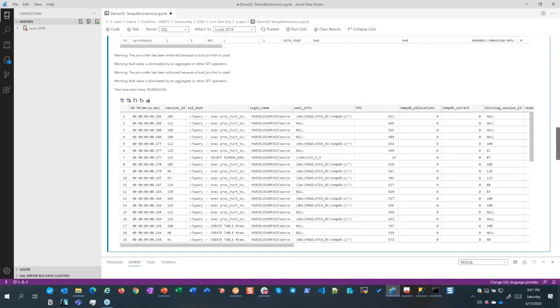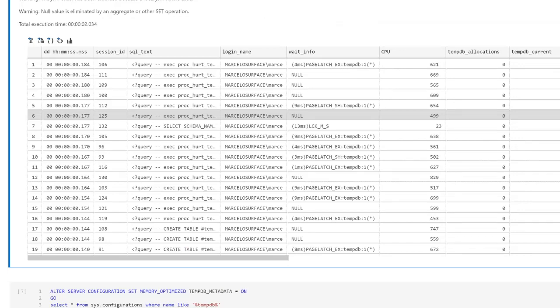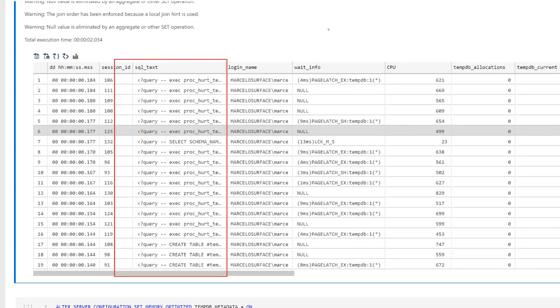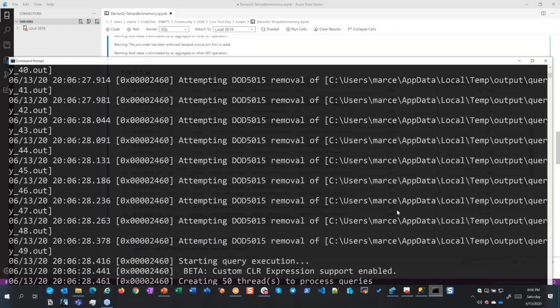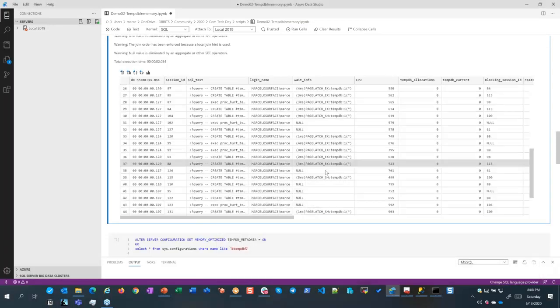Now, if I execute sp_WhoIsActive, remember that proc from Adam Machanic. If you never downloaded it, go ahead and download it, please. Anyway, so I have the procedure running here, exec proc hurt tempdb, and I have a page latch contention in tempdb in the very first page here. Page latch contention, right? Now I'm gonna go ahead and cancel that, just hitting Control C here. Not stressing anything anymore.